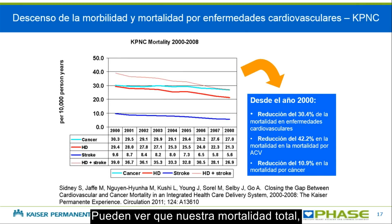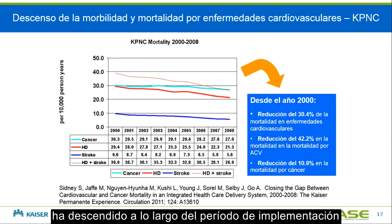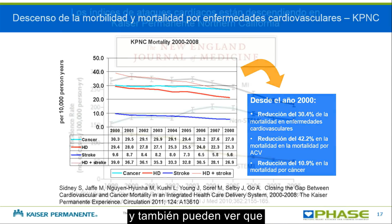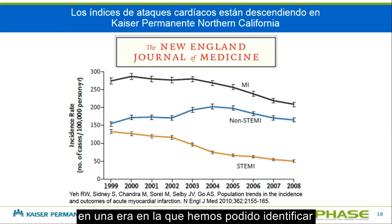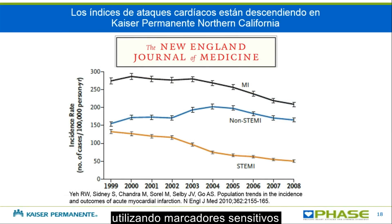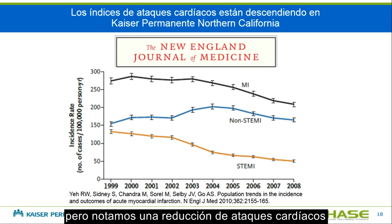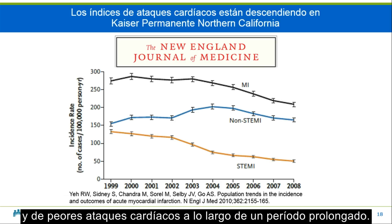You can see that our total mortality in the thin red line here has fallen over the period of the implementation. And you can also see that in an era when we've been able to identify non-ST segment elevation MIs using sensitive markers in the ER, we saw an initial increase in it, but we saw a reduction in total heart attacks and the worst heart attacks over the study period.